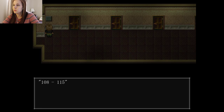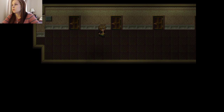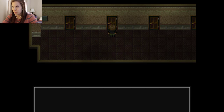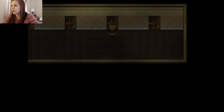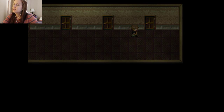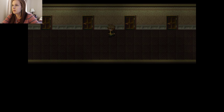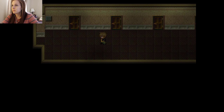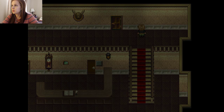And these are rooms 108 to 115. Keyhole is painted over, won't open. Locked. There's another one. Keyhole is painted over. Same thing. Locked again. Okay, so we got one on the other side and two on this side. No open doors here. Okay, so now we'll go up.